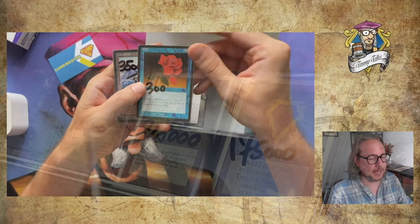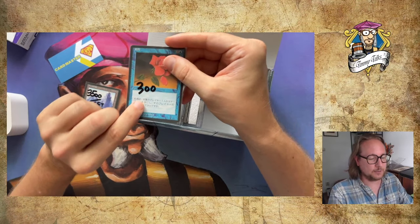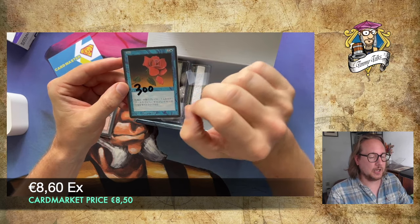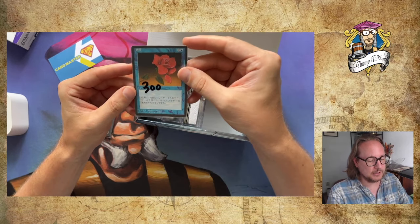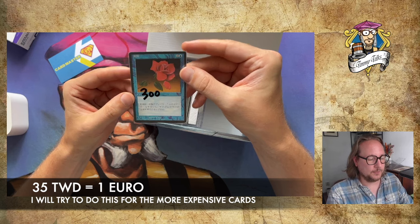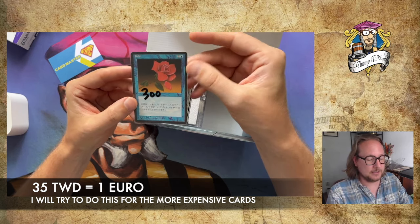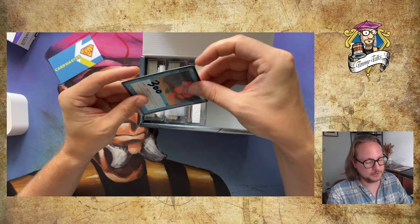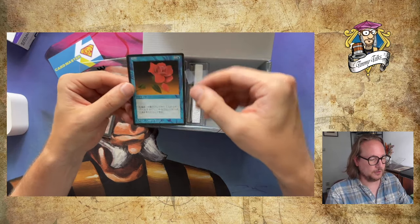So I bought this one, Mana Short. And as you can see, it still has the price tag on it. I will actually try to show the prices of the cards while I show them to you, so you have an idea how much they're worth when I picked them up in Taiwan. So this is, of course, Mana Short. Beautiful condition.